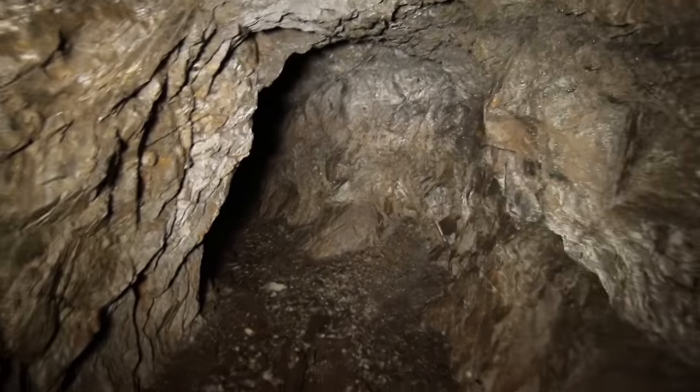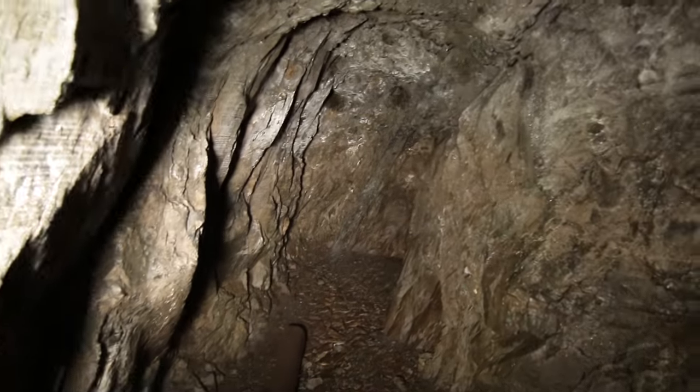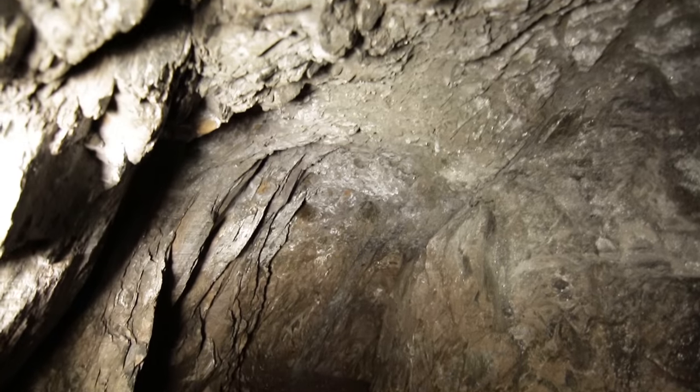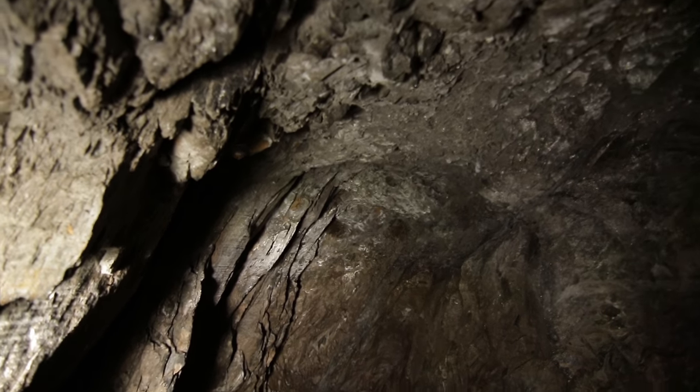Okay, here's down that right-hand passage where they said dead end. And this is why they say dead end. Dun-dun-dun-dun! Gorgeous silvery rock.